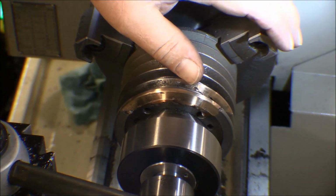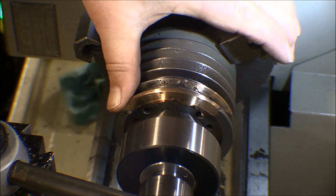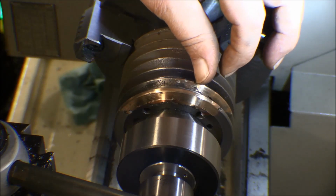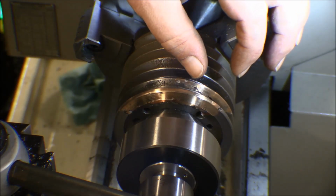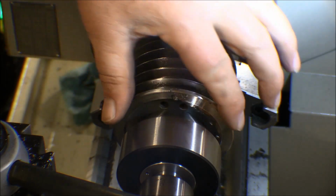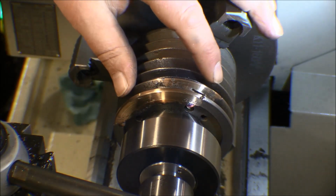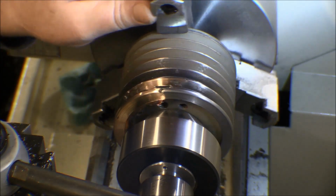I got it. Got all of the brass trimmed out of there, and it turned out pretty good. It's not perfect. I've got some sharp spots here on the rim where they kept blowing away the cast iron, and the brass wouldn't stick to it there. This side's not too bad. This middle one here got some edges on it, but down in is good. It's trimmed out pretty good.